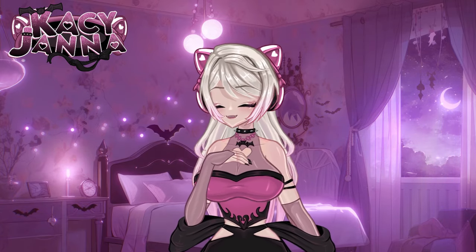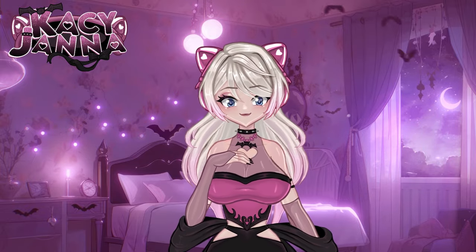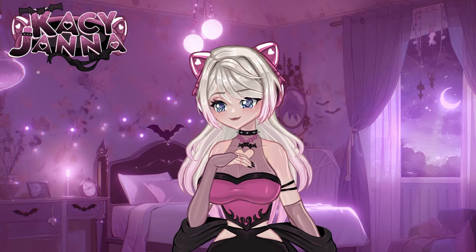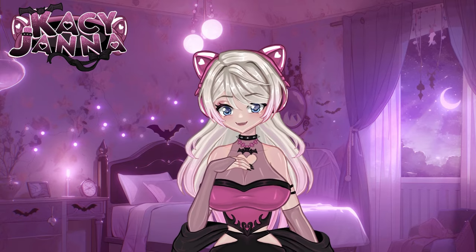And we have a little arm on my chest, little hand on my chest. I actually do this a lot in real life. So that's what I wanted to do. So yeah, just a cute little arm on the chest thing. It's very, very cute. I like it. I like it a lot.